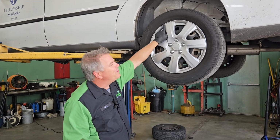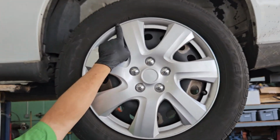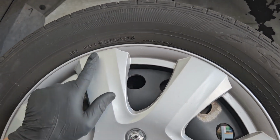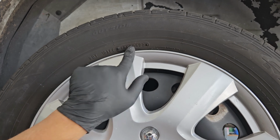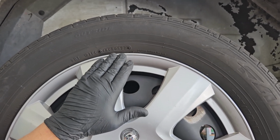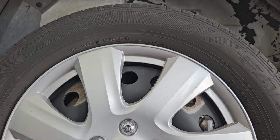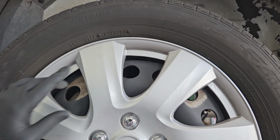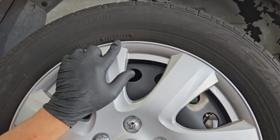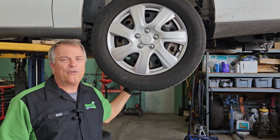So we're going to look for the letters DOT, Department of Transportation. And then we're going to look for an oval that has a bunch of numbers in it, and the last four are going to be numerical. So this one is 0522. What that means is this tire was manufactured in the 5th week of 2022. So now we can know how old this tire is.